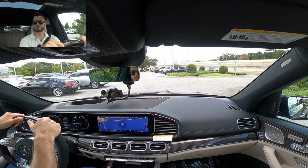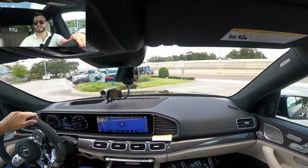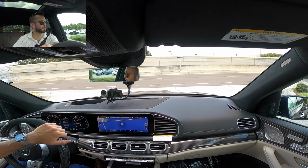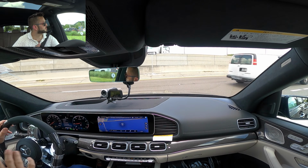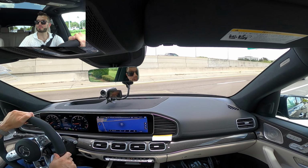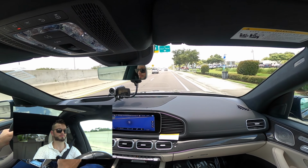Taking the 2022 Mercedes AMG GLE 63S out for our test run. 603 horsepower with 627 pound-feet of torque, bi-turbo V8 4.0 liter. It is going to be a fun delight, and I got it in Sport Plus. Here we go.